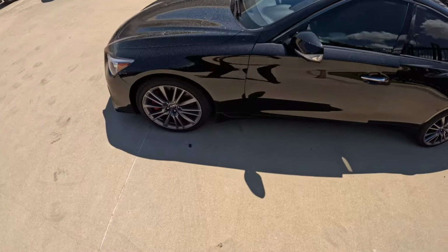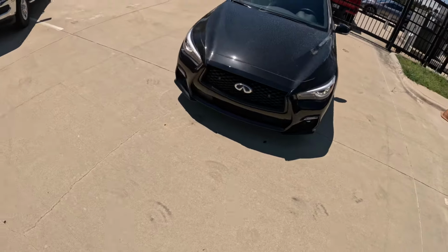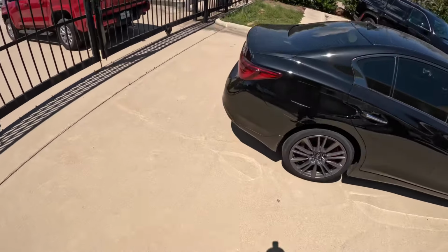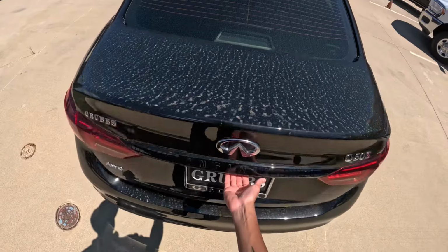This is a black Q50 Red Sport. You have the red brake calipers and a black grille. This one's an all-wheel drive Red Sport.